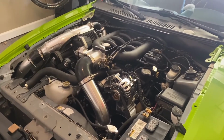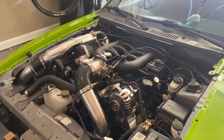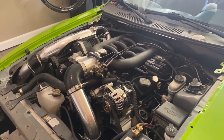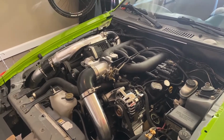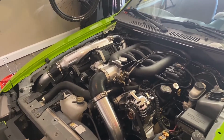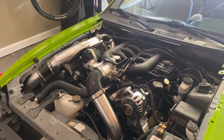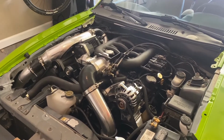For the past year and a half, I've been doing a lot of cleanup on this car. The biggest thing for me has been sun damage. The reason being is when I had the M112 kit, it didn't have a hood. You have to either cut the hood, and I didn't want to cut the factory hood, so I got a Cobra R hood, which I will preface by saying if you plan on doing the M112 hood, it will still need to be cut. It will not need to be cut as much, but it will need to be cut. There's no way around it.